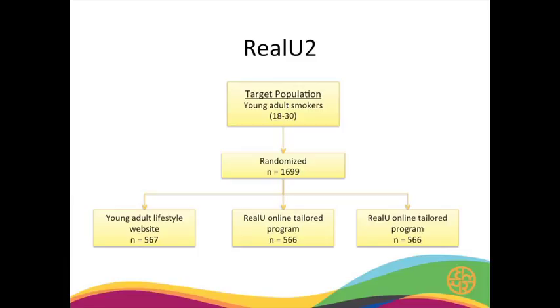So we went on to do a follow-up study, a 3-arm study where people were recruited more broadly from young adults nationally, not just those in college. People were randomized to get either a general lifestyle website, a lifestyle website with tailored messaging around smoking, or that tailored messaging plus an online peer support as well.